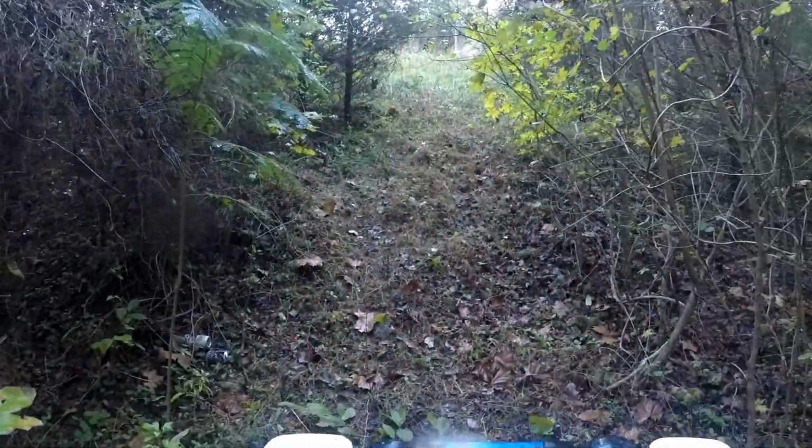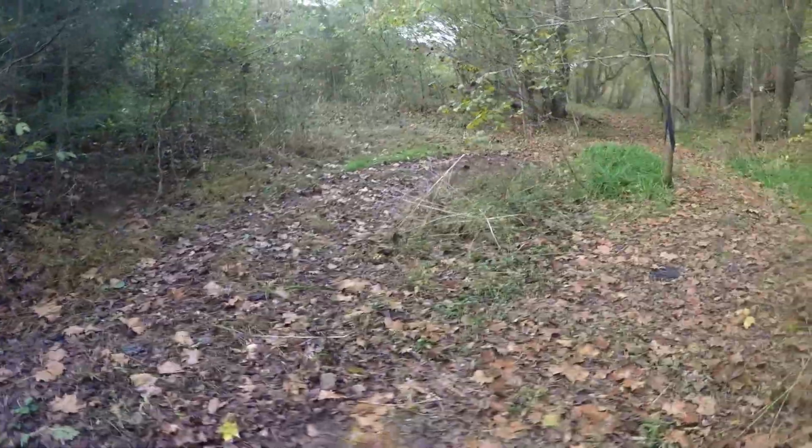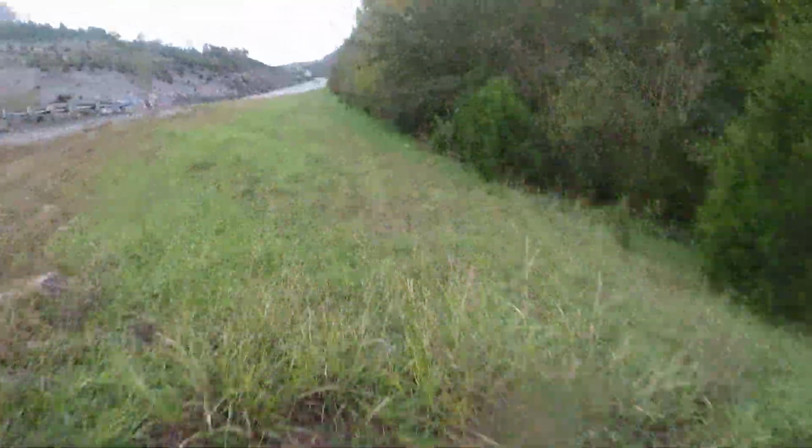We're gonna try this random hill climb here. Alright, well, we made it. Needs clips just like everything else around here.